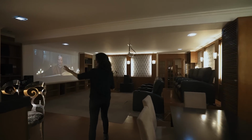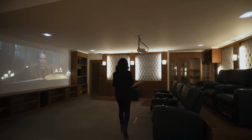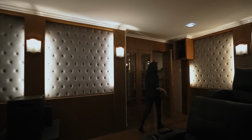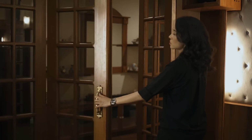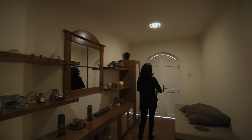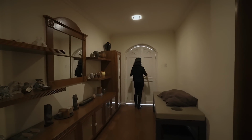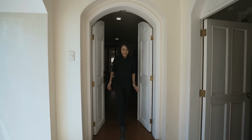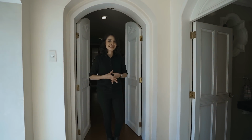And we're still not going to go through the stairs where people generally would have come from because I want to show you this door. So when you open your French doors, you will be led to this sort of ante room. And then through this beautiful double door, and you're instantly in the backyard.